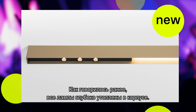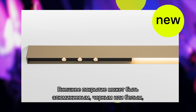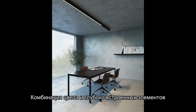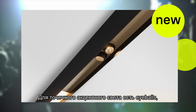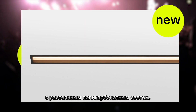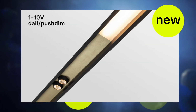As mentioned before, all lighting units are deeper recessed. For the outer profile and cover you can go for aluminum, black structure, white structure and champagne anodization, or you can upgrade to any other RAL color. The combination of the color and the deeper recessed units results in an architectural look and feel. For adjustable accent lighting, you have the eyeballs, or for general lighting, you have the LED lines with diffuse or prismatic polycarbonate. You have 3 color temperatures and all available in 3 dimming solutions.